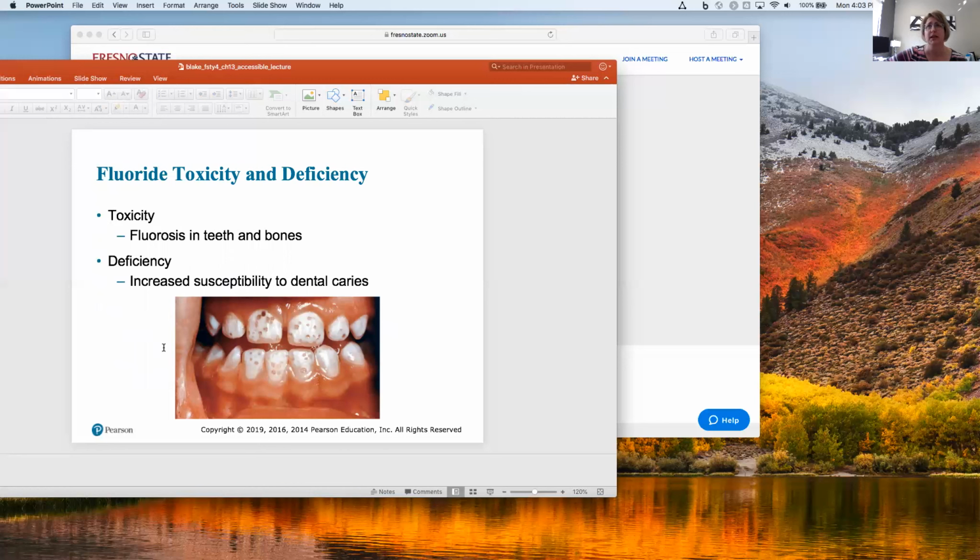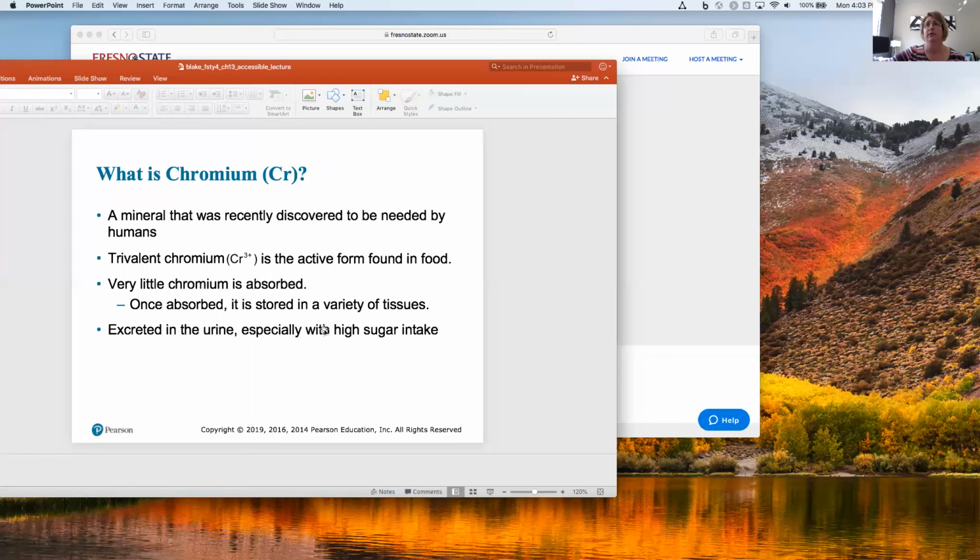So toxicity is actually going to cause something like this on the teeth. So I don't know if I'm saying this right, fluorosis. I'm not a dentist, but this can typically happen. So again, when we do a human nutrition physical exam, this is something that I'm looking at. I actually have them stick their tongue out and I look at their teeth to see perhaps if they have a toxicity, or a deficiency would be more like dental caries. Okay, all right, that is it.